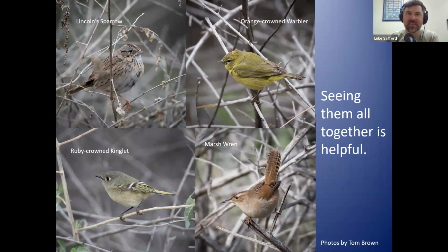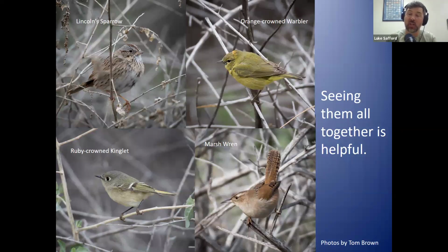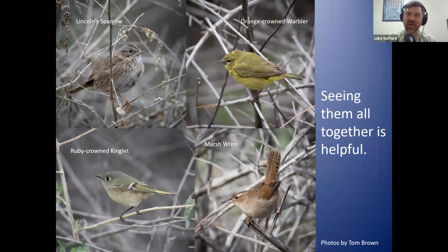Any other thoughts on these guys? The placement of the head on the body, like the Lincoln's Sparrow has the head more towards the top of the body, whereas the kinglet, it's kind of squished onto the front of the body. Yeah. So like posture too, like how it holds its head. A kinglet doesn't even look like it has a head. You're so right. I've never noticed that before, but using words like squished helps you remember it. I love that, Greg.